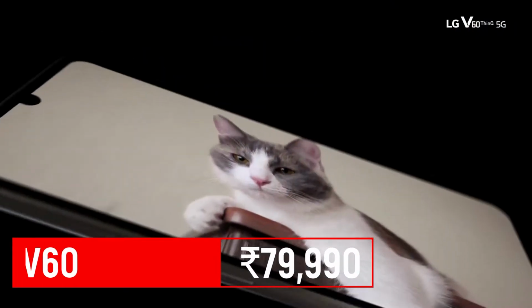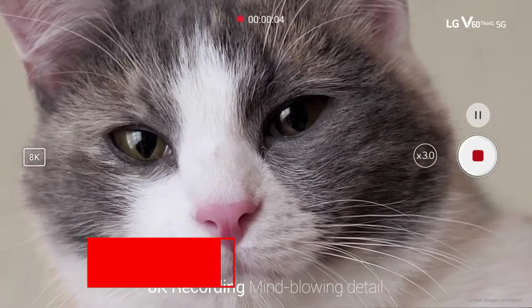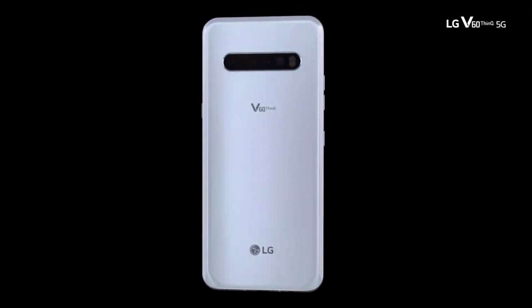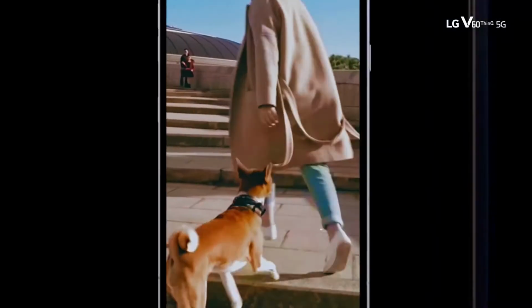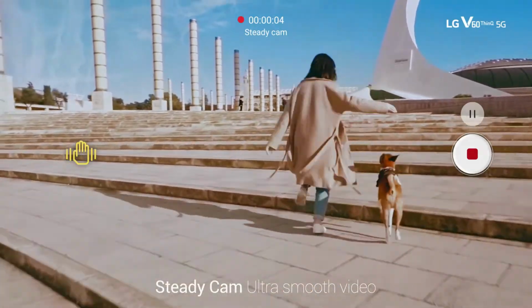The LG V60 is composed of two pieces of Gorilla Glass 5 with a metal frame and is certified for shock resistance. It has a 6.8-inch OLED panel, Qualcomm Snapdragon 865, 8GB of RAM and 128GB of internal storage with a microSD card and 5G.